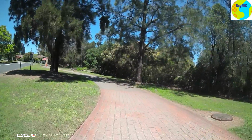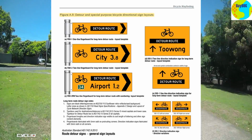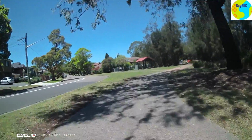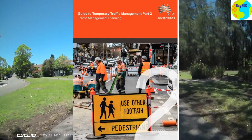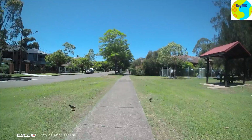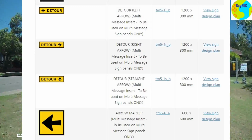I'd also put in some warning signage, say 100 metres down the path in each direction, letting people know there is a worksite and a detour up ahead. Now, the ideal distance for that would be found in the Austroads Guide to Temporary Traffic Management, which has templates for this sort of thing. The RMS website also has a searchable catalogue of traffic signs, but a qualified traffic planner would know all about that.